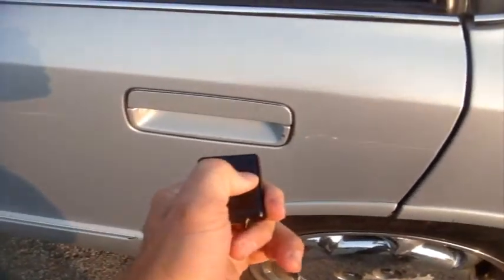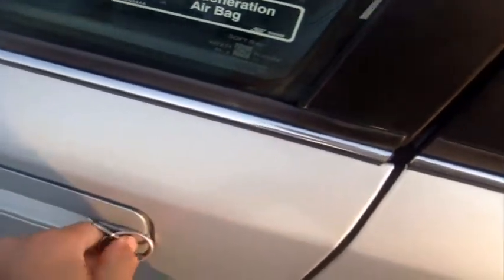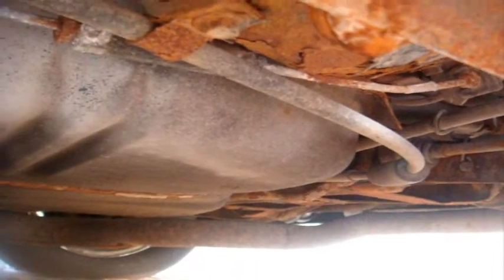Just let me unlock the car. Okay, so that doesn't work. So I have to get my key. There we go. Yeah, rust is starting to go here. There's the frame. The rocker panel has seen better days. It's rotting. It's to be expected. The fuel lines are okay, but they're starting to become rotted. Brake lines, the front lines have been repaired, but the back lines haven't. But the frame has been stiffened and reinforced, so that's a good sign.